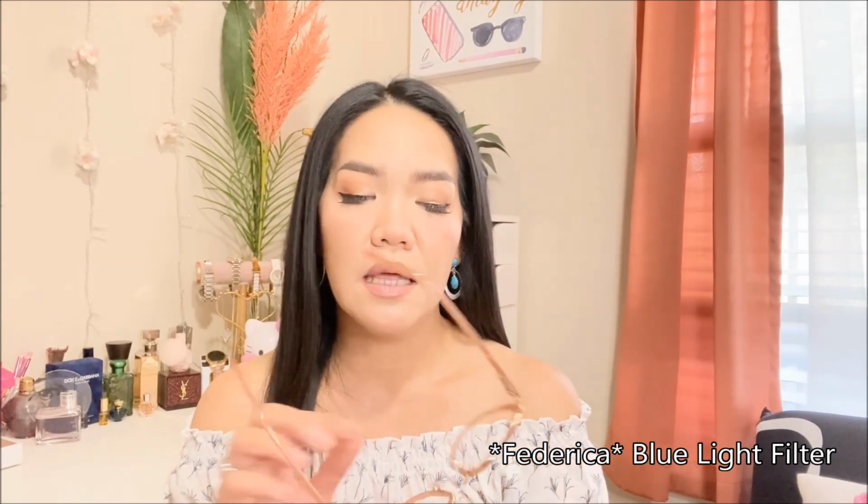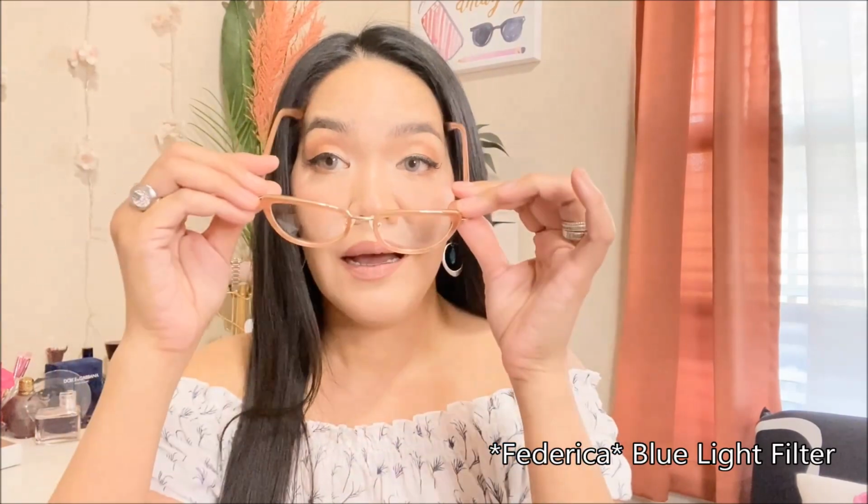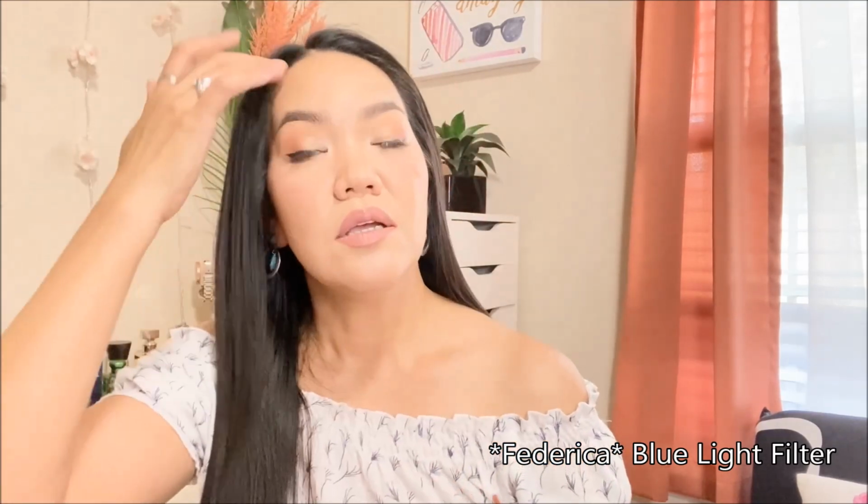And I like the fact that it has a nose support like this. When I wear eyeglasses, I like the one with the nose support as much as possible, because it easily fits my face. But kasi pag walang ganito, sometimes when you wear it, it kind of pushes your cheek, parang dumidikit talaga siya. Eh, ayoko ng ganun. Because you can have those marks, and I don't like it.